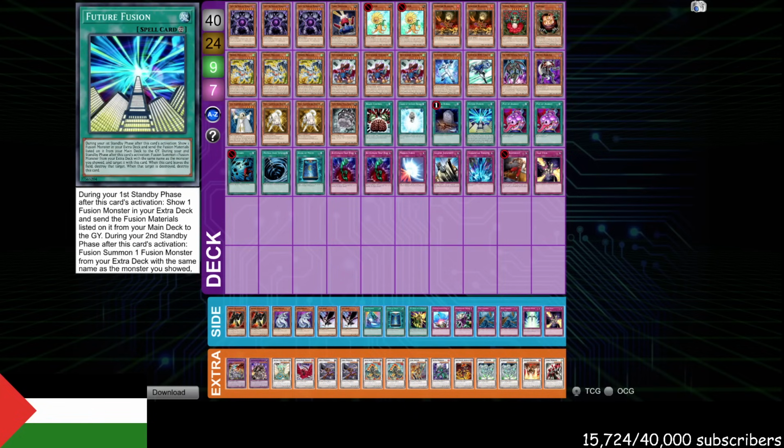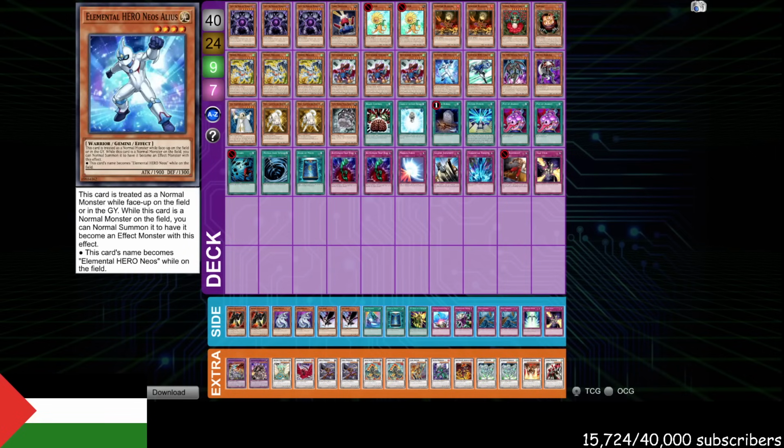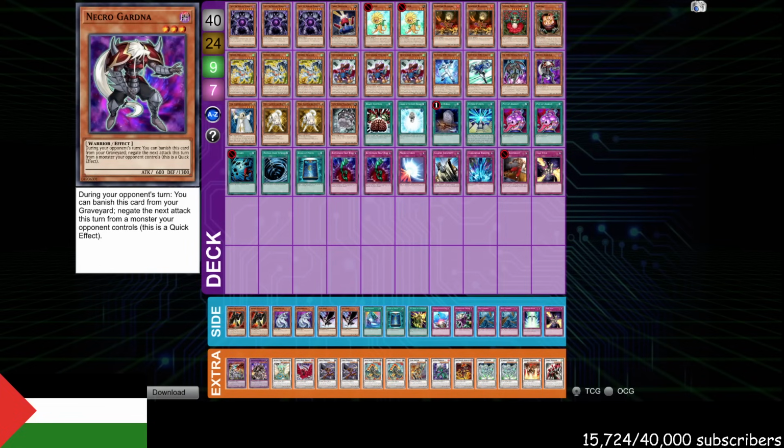Future Fusion with this specific hero package of one Stratos, one Evil Guy, Infernal Guy, and one Elemental Hero Neos Alias. This is something that Schwifty, I believe, cooked up himself. And there are a few other innovations, like using Necrogardener in this deck. This card is fantastic. It's one of the top cards in this format that I think is just getting thrown into everything at this point.